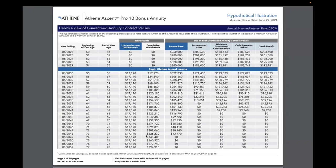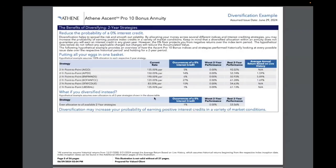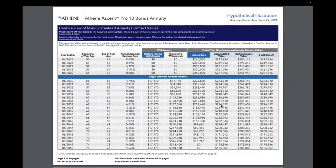Okay. And you can look on the guaranteed version, the non-guaranteed version, the numbers don't change. Remember, contractual guaranteed income. You can go any which version of the illustration. Basically what I'm saying is if the market does bad, your account value will be gone quicker. If the market does okay, your account value will last longer. Your principal will be intact longer. And you can do single or joint payout.